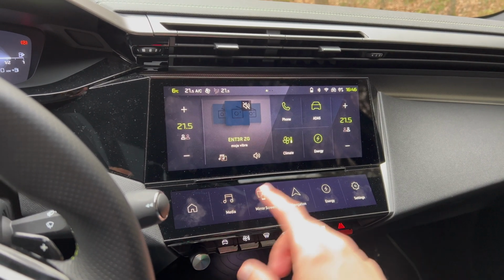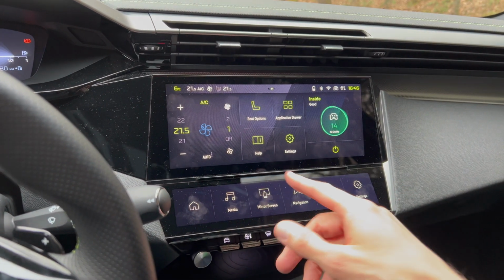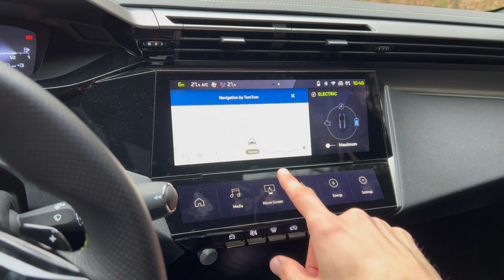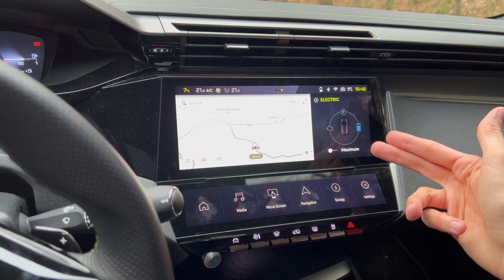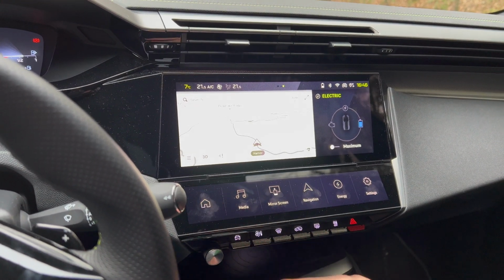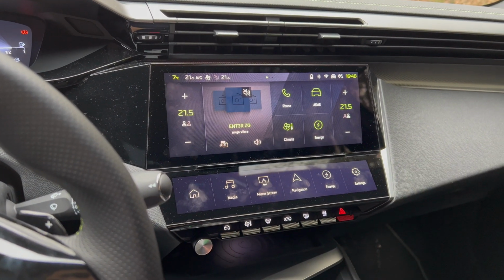Okay, so if you swipe here, you can see climate, different layout, seat options, settings, air quality and applications, and then you can swipe again. There's like map preview and electric preview. If you press maximize, it's going to charge with the petrol engine, and then you have a crazy consumption. But you can charge the battery. That's an option. If you press here home, it brings you to the home screen, obviously.